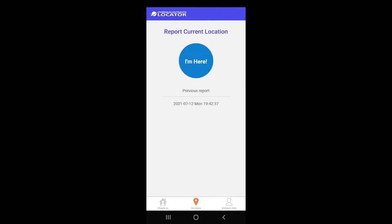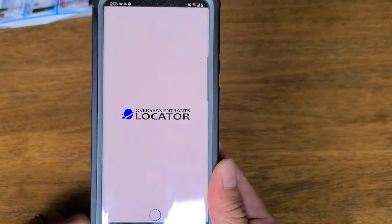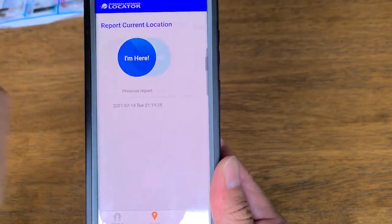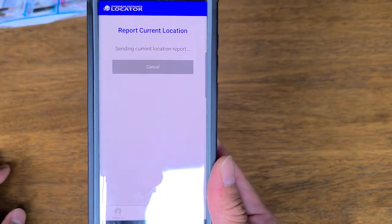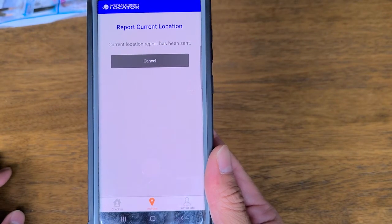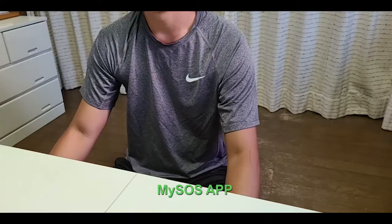Health monitoring overseas locator app. Get a notification like that. It takes you to this one. It's really simple. Click, I'm here. And done. Really, like 10 seconds.